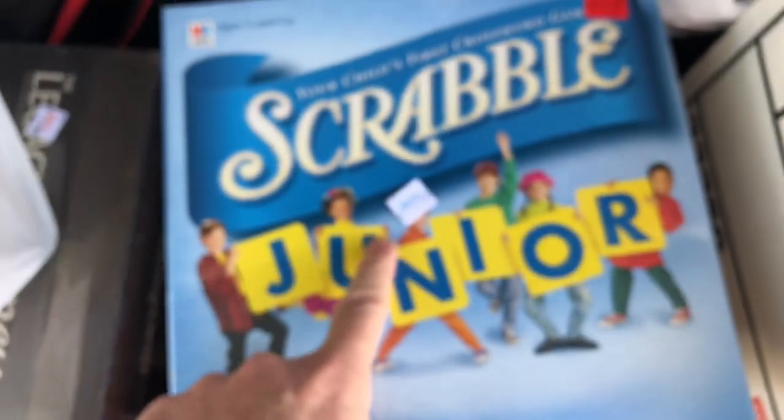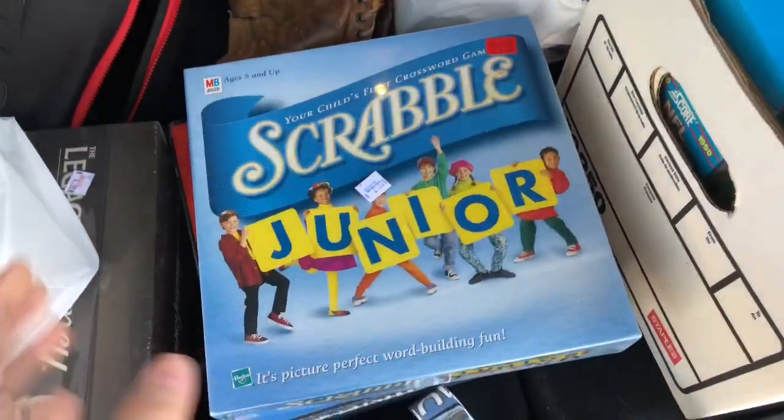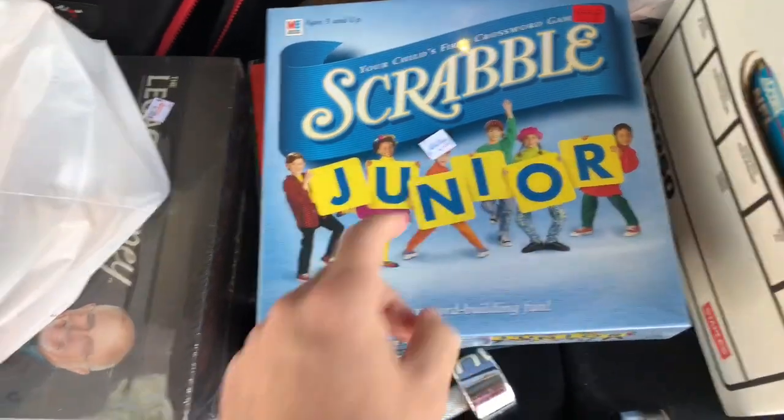This Scrabble Junior was also today. Oh, why are we not focusing today? All right, so this was $2. You can see it was a Target clearance item, but I'm picking up almost any new sealed game for $2 and $3 at the store, so picked that one up.